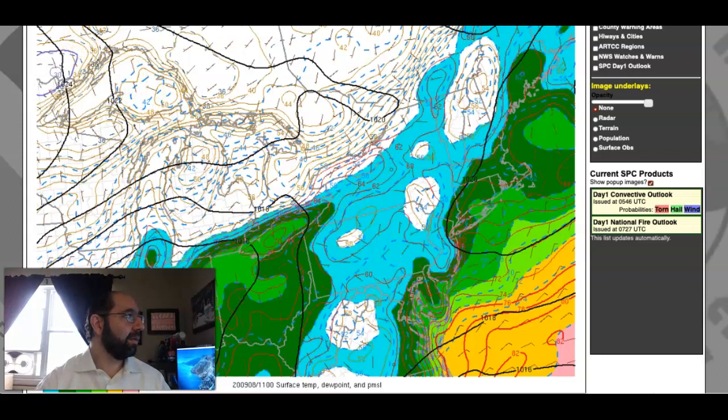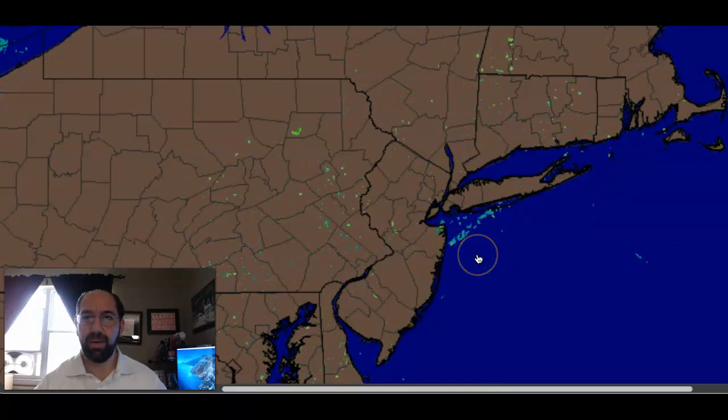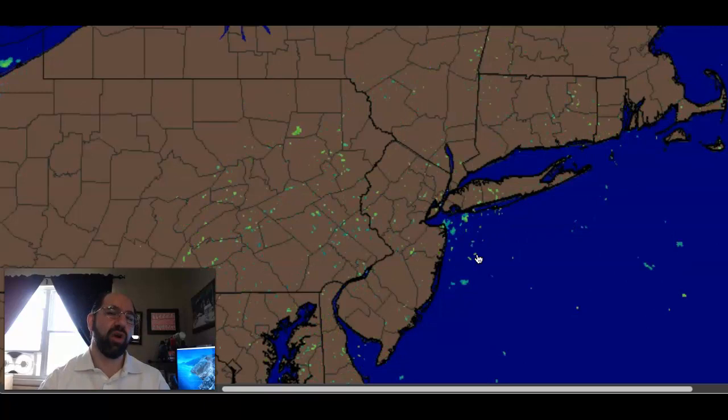When we take a look at our latest radar, you can see a little bit of ground clutter here. This is just some birds and some insects. But down here, you see that right there? That's an isolated shower. Most locations will remain dry today, but you're going to have to keep an eye out for an isolated shower, especially along the coast for the evening hours as this warm air tries to invade into the region.